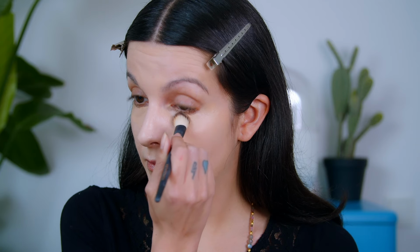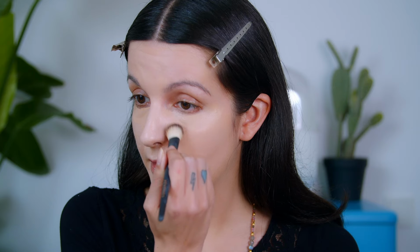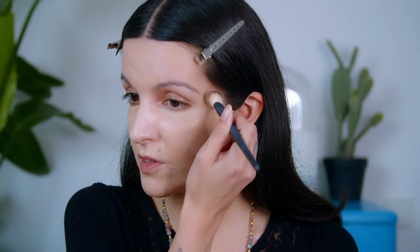I mean, this blends out pretty much like a dream. I really, really adore this formula. It's just so beautiful.